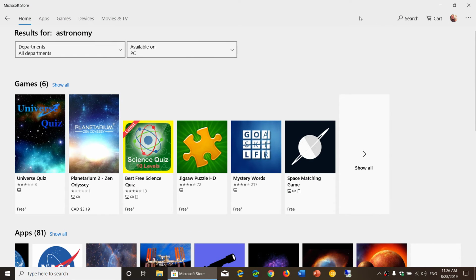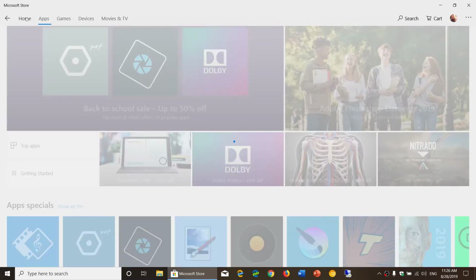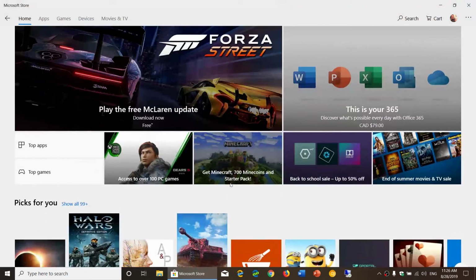Just make sure that you take a peek at the Microsoft Store, as it's much better than it used to be, and I think it's worth it to take a peek once again at what apps are available from here.